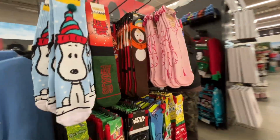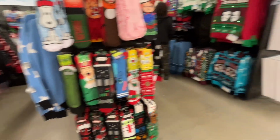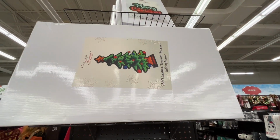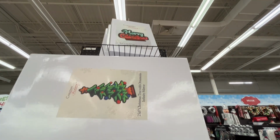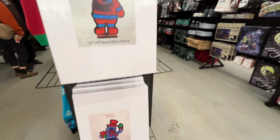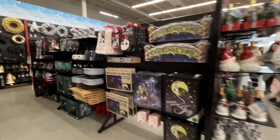Going over here, we have some socks, which are really cool to see. Then we have some of the prismatics. We have a tree. I'm not the prismatics, the holograms. We have a tree, the Merry Christmas sign, the Santa, and the snowman. I believe all of those are $80.